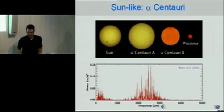So these oscillations tell us about the size, the mass, the chemical composition, even the efficiency of convection in these stars, and their ages, which is another thing that is very difficult to measure for individual stars and will become much easier to do using the technique of asteroseismology.